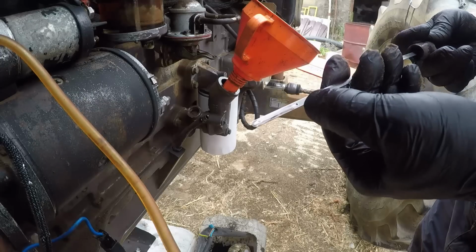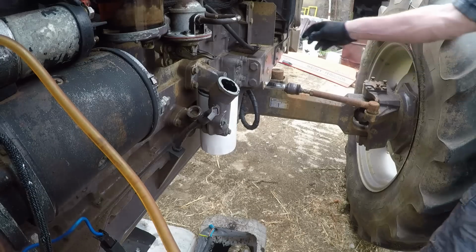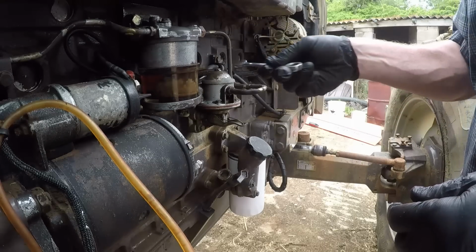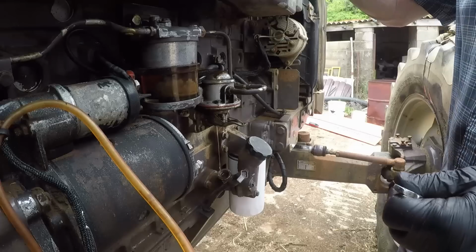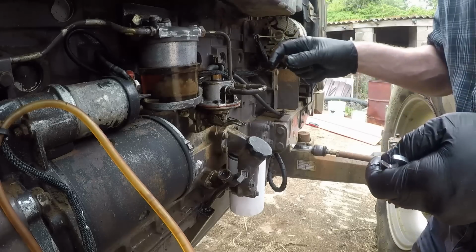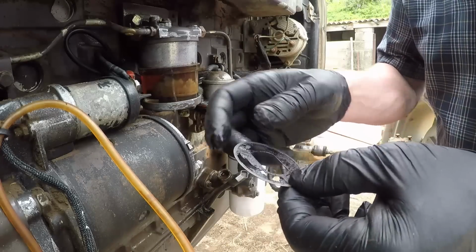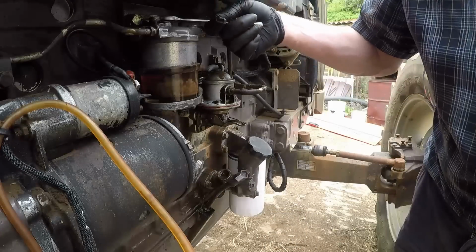Okay, so there we go, just up to the maximum. Right, so all the oil is finished now. We will start on the lift pump and see what, I'm sure it's pretty manky in there. Yeah, pretty manky. Right, so this is not fit for purpose anymore. It's full of holes. It's very brittle. I thought I had a spare, but I don't, so we're going to have to get one of these ordered. And we'll move on.